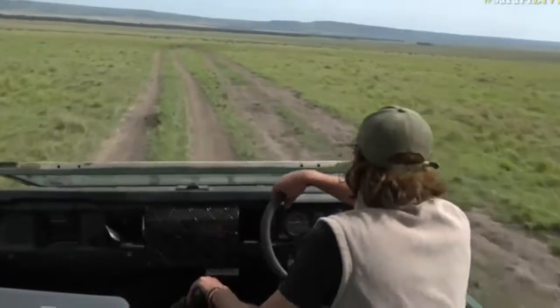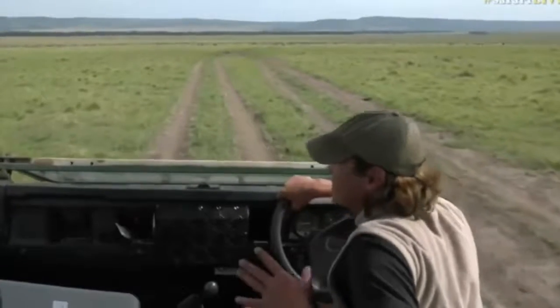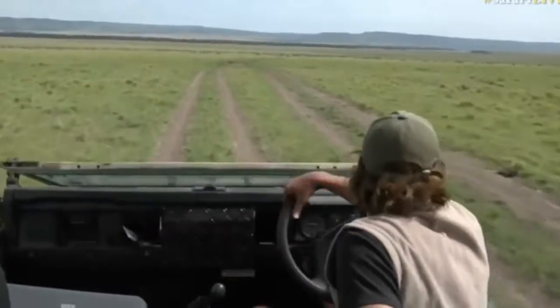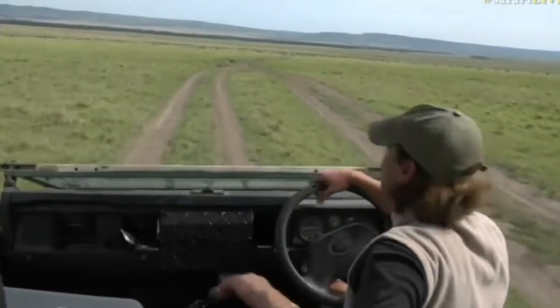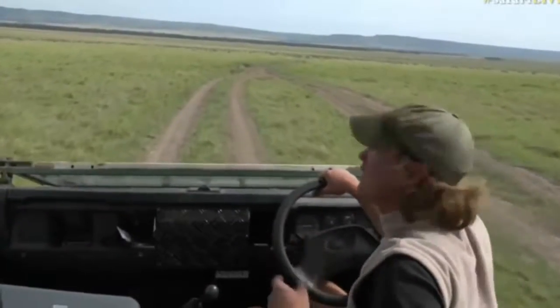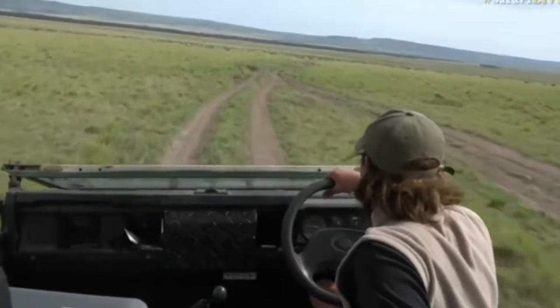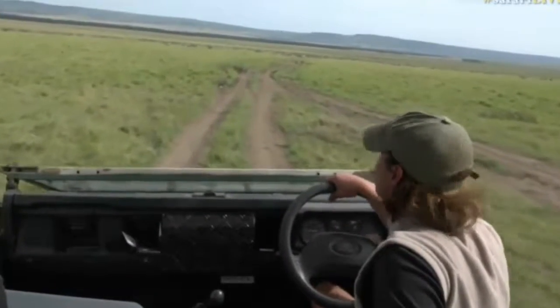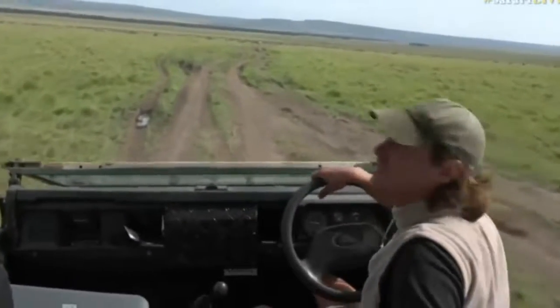This just blows your mind every single day when you get to go out into a place like this and see incredible sights. And I mean, I get just as excited about the birds and the bugs and the flowers as everything. Well, not so excited about all the flies that come with it, but batting off flies is a small price to pay to live your life out in the wild.